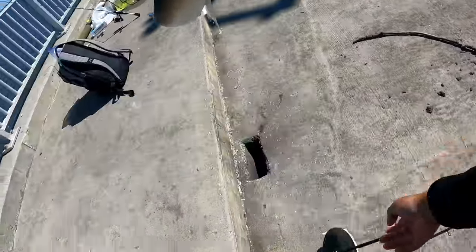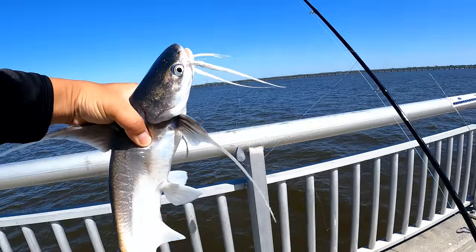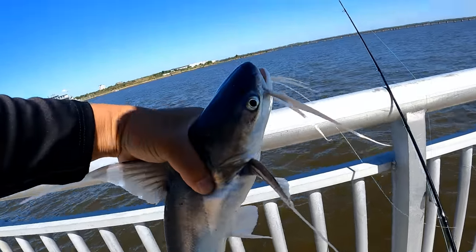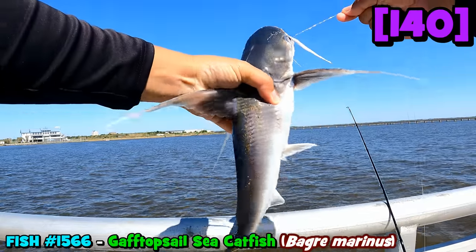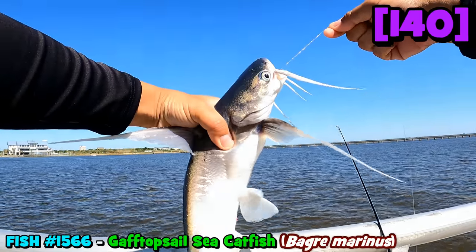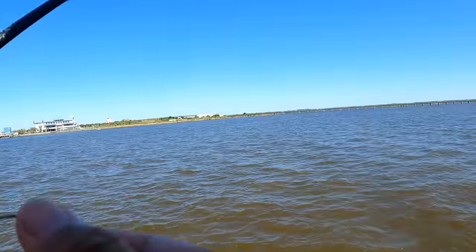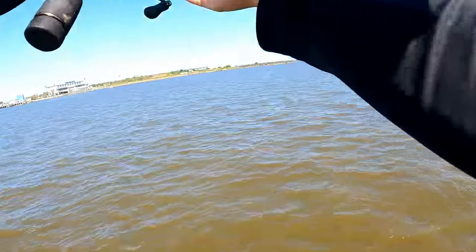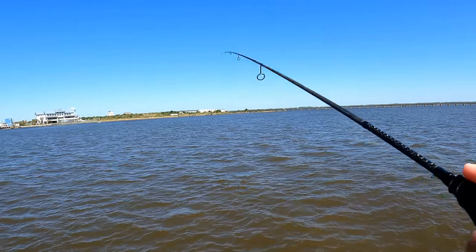Easy, look at that, huh? Ate my live pinfish. Well, all right. I really thought it was a drum at the beginning, dude. I'm using a big circle hook here too, but I'll take a gafftopsail though. Another species for 2023.